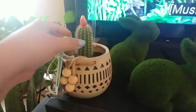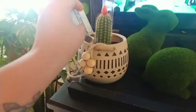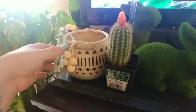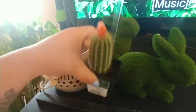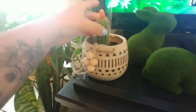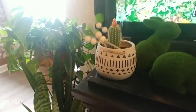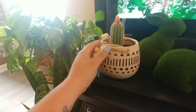But I'm just setting this little cactus in there for now. Eventually, I do want to, well, let me hide this. Hold on, guys. Eventually, I do want to pot it up in here. I think it looks super cute. And there it sits, and it is a hanging type of planter, but I'm not quite sure where I want to hang it yet, so it's just hanging out right here.